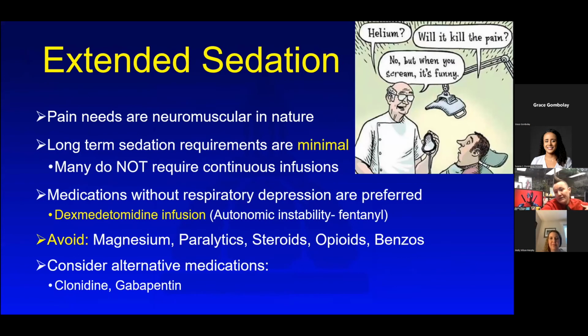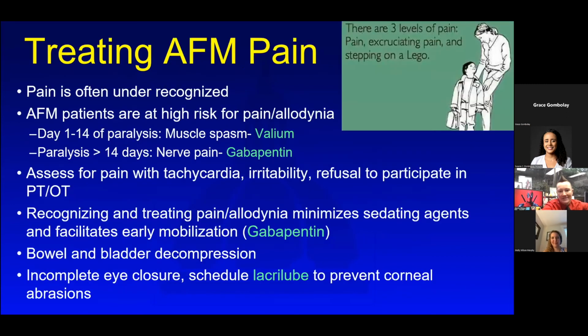So, some kids might end up in the ICU intubated for weeks at a time and might need more sedation. But even a lot of those kids, because of their weakness and because they're really not very uncomfortable because of how AFM has affected them, they don't need continuous infusions like most other children in the intensive care unit. And if they do need continuous infusions, a little bit of dexmedetomidine will go a long way with them. So really trying to avoid giving them the traditional sedatives that we give most children in respiratory failure in the PICU. Really considering giving gabapentin, giving clonidine, giving intermittent agents as opposed to continuous sedatives.